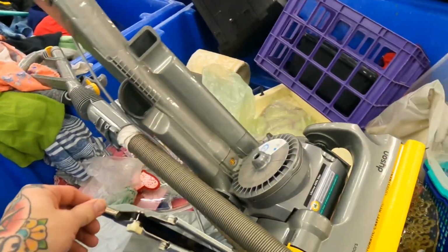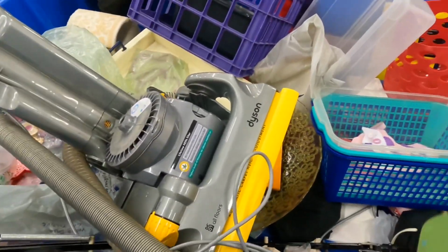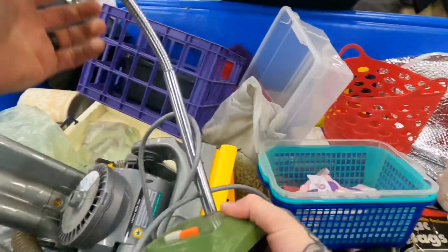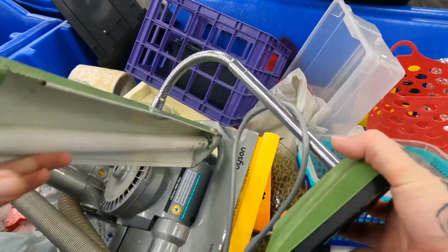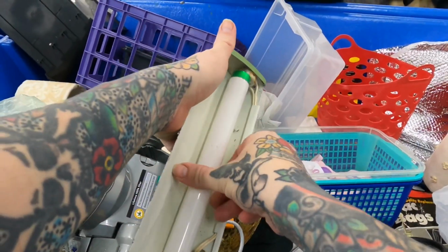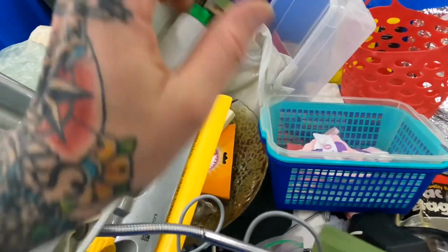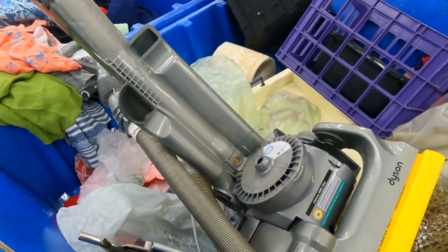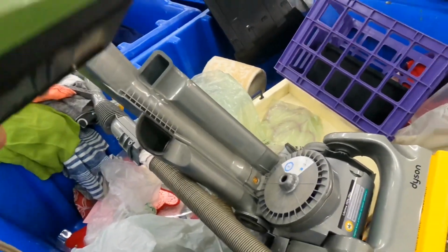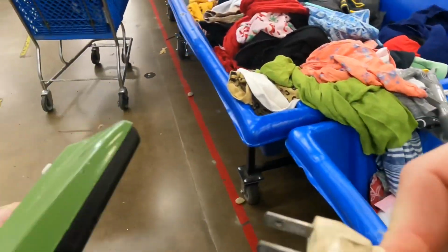See, they got a Dyson, but it's missing the canister. I'm sure you can sell that for parts, but that is not my thing. But I did find another vintage lamp. This is a desk lamp. See if we can maybe test it. I'm a sucker for lamps. Easiest way to tell if a lamp's vintage, other than the fact that you can tell, is the end and the plug always looks old.